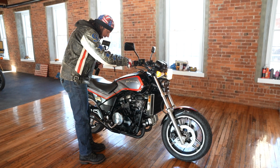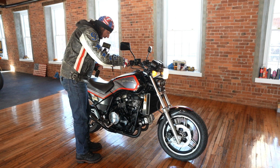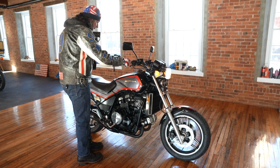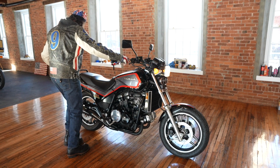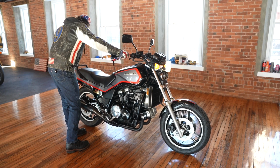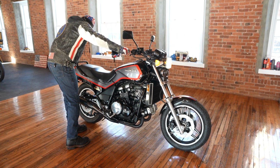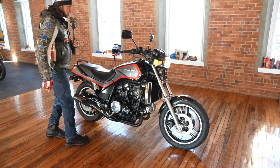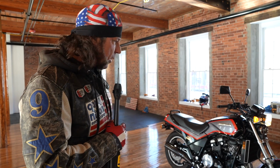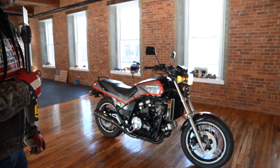Motor sounds brand new. No valve clatter, no engine noises other than the melody of music coming out the exhaust pipe here. Guaranteed it runs better than it did new with the micro drilled pilot jets that Jeff carefully hand tuned. So she's ready to go, folks. Good luck bidding on it. God bless Honda for making kick-ass bikes like this, and God bless America.